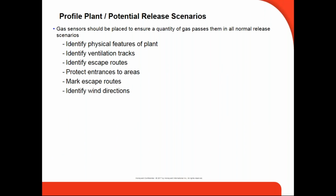So basically what we're going to move on to here is profiling a plant and actually potential release scenarios. The gas sensors themselves should be placed as close as possible to potential leak sources. Therefore, as part of the profiling of the plant, you need to identify where the physical features of the plant are, identify the ventilation tracts, which way the airflow is going to be moving, identify your escape routes in relation to that, as well as protect entrances to the area to prevent individuals from going into a potential hazardous area. And then, of course, mark your escape routes, and again, identify the wind direction.